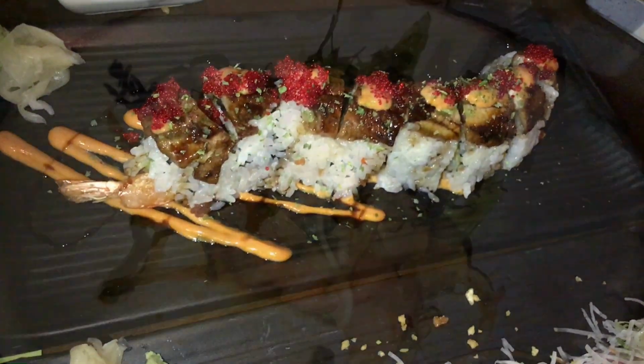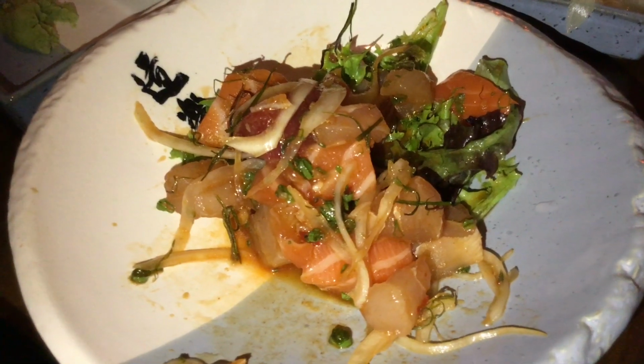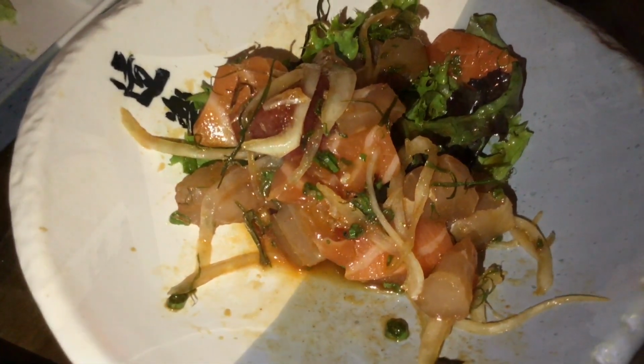Great. This is the poke, which is the raw tuna. This is seafood. So it has salmon, yellowtail, and tuna. Delicious. What Juan has ordered for us is some of this nice sake, so I'll let Juan tell you all about it.